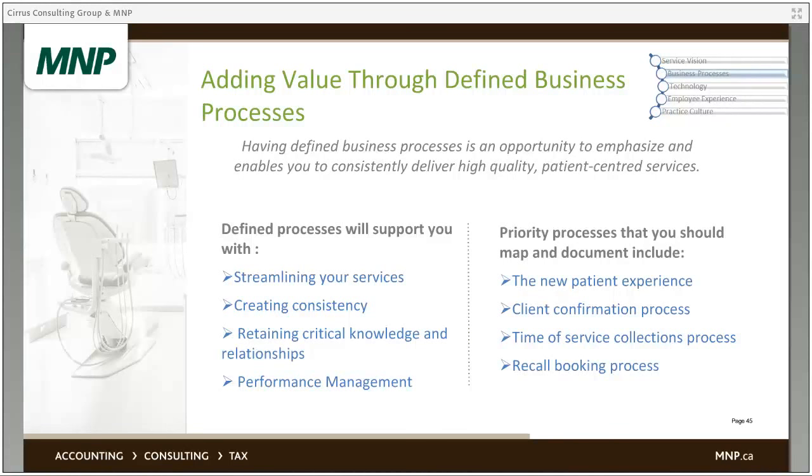Once you've clearly defined your patient-centric service vision, you'll have to outline how you're going to deliver on these services. It is critical to understand how you currently are delivering services and recognize if there's any gaps between your vision of how you want to deliver these services and what you're currently doing. Having defined business processes is key to optimizing the profitability of your practice and preparing a practice for sale, because it not only sends a message that you have a well thought out business model, it also ensures that these processes will remain intact through the process of transitioning or selling a practice.